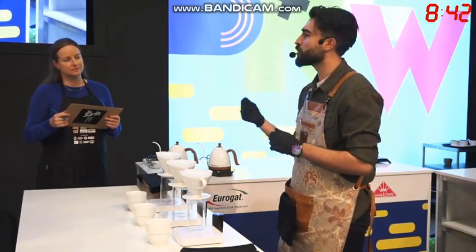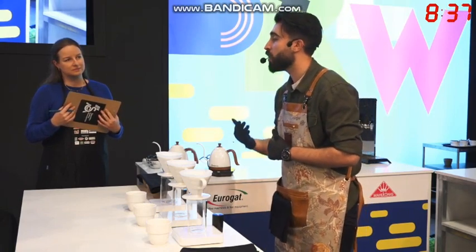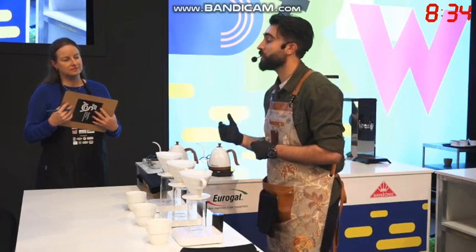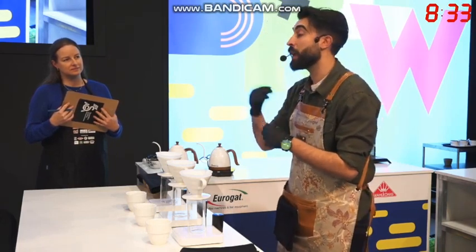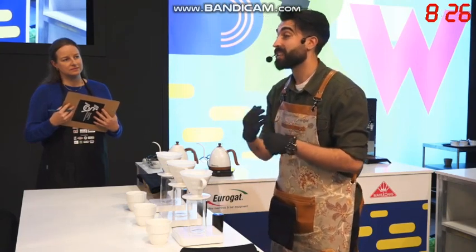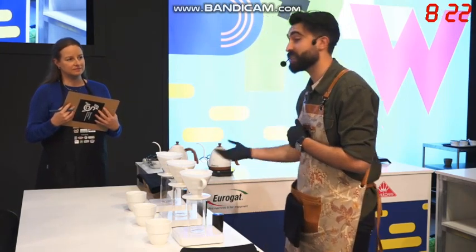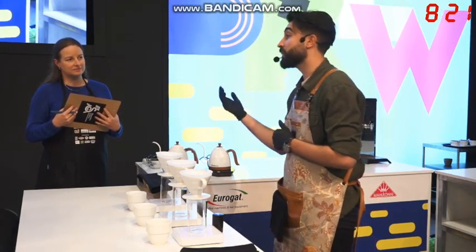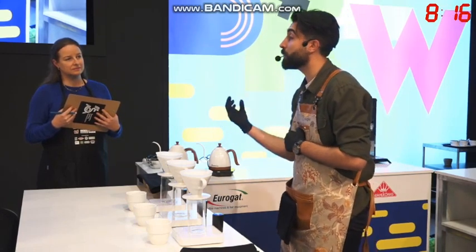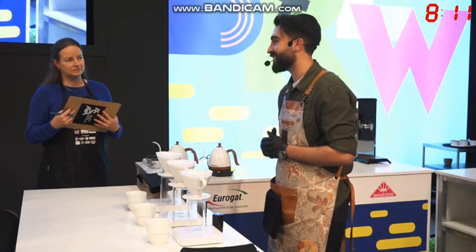The process is called washed carbonic maceration, and it's further infused with a cascara of the same coffee. After the cherries are picked, they're sealed in a container with carbon dioxide to ferment naturally. This enhances the honey-like sweetness and the juicy acidity of the geisha that you will taste in your cups. After 48 hours, we remove the cherries from the containers. Then they are pulped, washed, and dried to enhance flavor clarity.